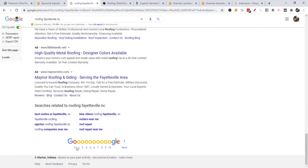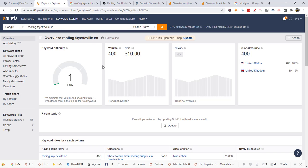And that's really important because nobody's going to pages 2, 3, 4, or 5 when their roof is leaking and it's an emergency. They're really only going to whoever is on the first page. And actually, for this keyword in particular, this phrase, it's got 400 searches every single month. That's basically an audience of 400 people that you're in front of when you're on the first page. And right now, you guys are kind of missing out on that.